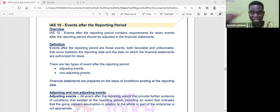That's December 31. So between December 31 and, let's say, March 31, when the financial statements are authorized for issue, a lot of things would have happened that will affect that financial statement. And that's what we call events after the reporting period. Okay, so I am out of the reporting period, but I have not authorized the financial statement for issue. Then a lot of things happen between January, February, and of course, March. That's what they call events after the reporting period.